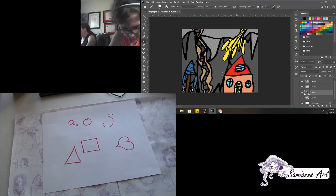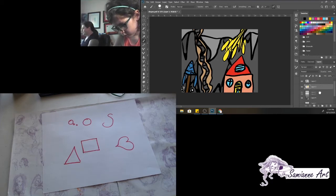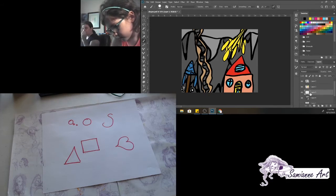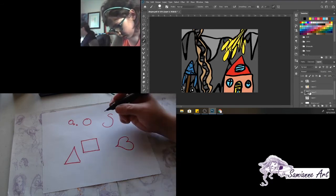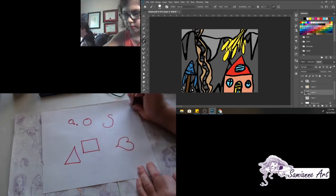So I've just randomly chosen these. How do I get rid of the layer? Select the layer and then click on the trash bin at the bottom and go. So if you're building bigger scenes, you can sort of take a look.